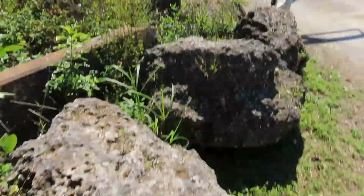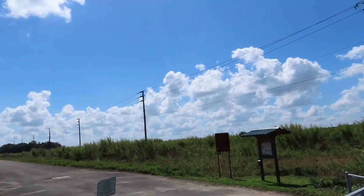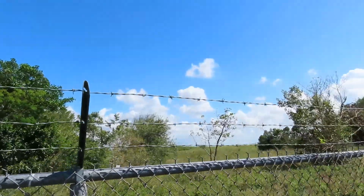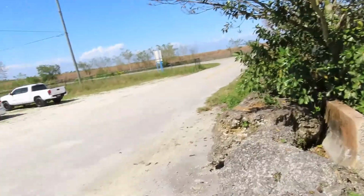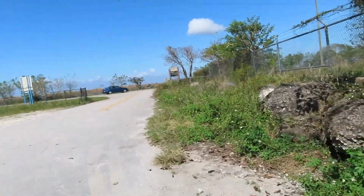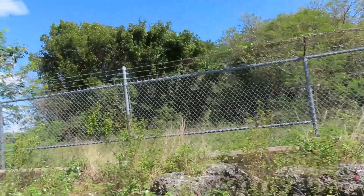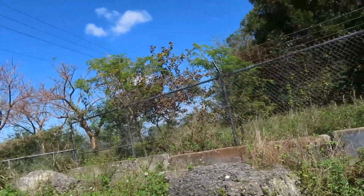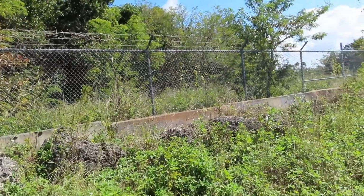Let's see here. We got a nice sulfur butterfly over there. All right, let's get him off the rock. You never know what you'll find in the Everglades. Find different things, different times of year. I always stop off here at Southern Glades entrance, though. Oh, there goes a grasshopper.